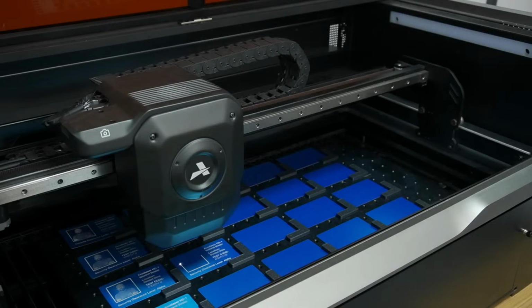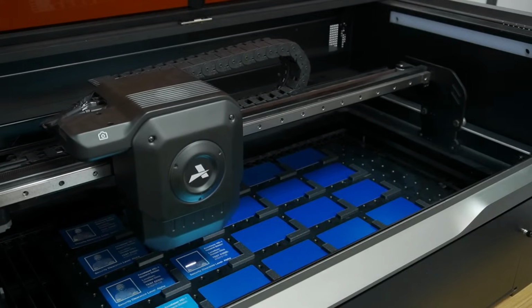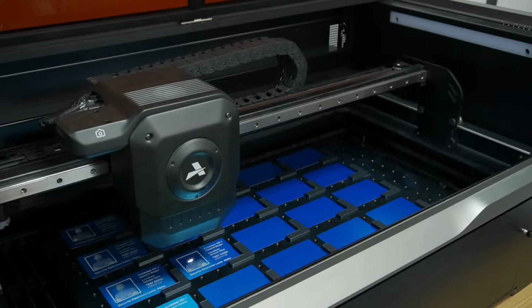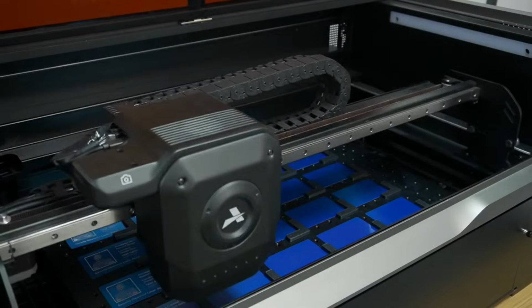So you guys can see the job running right now. It is very, very fast. I love the way it does the picture and how it's just moving along the gantry there, so that's great.